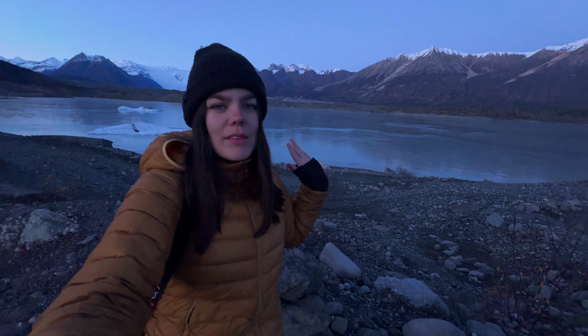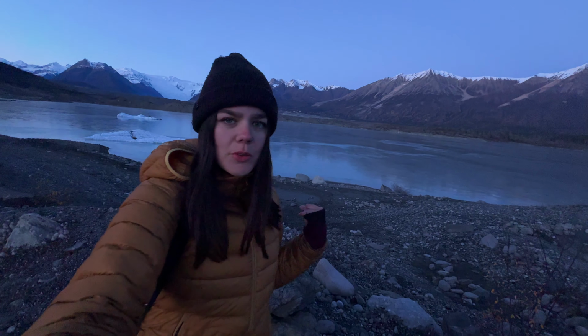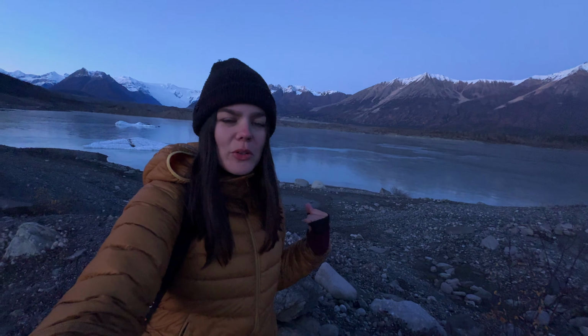It lights up the mountains, absolutely gorgeous. It's actually frozen right now, so if you throw some rocks on it, it sounds pretty cool. And the glacier way back there is making some wild noises. Sounds like it's really hungry or something, but yeah, definitely gotta come check out this lake.